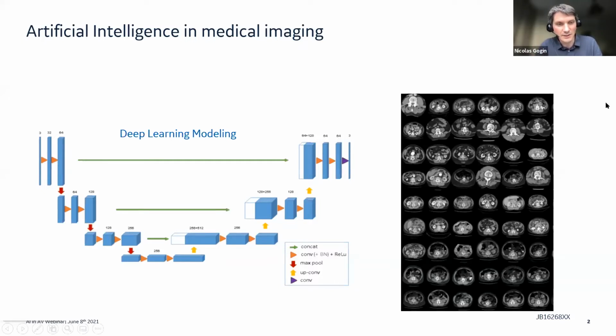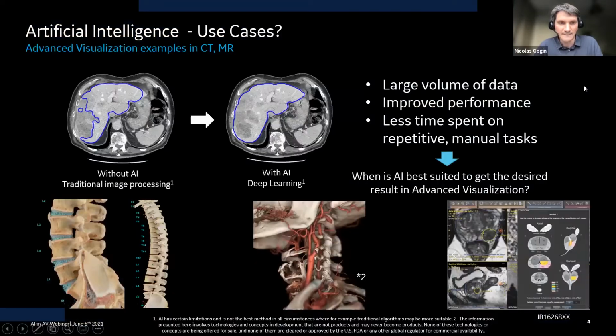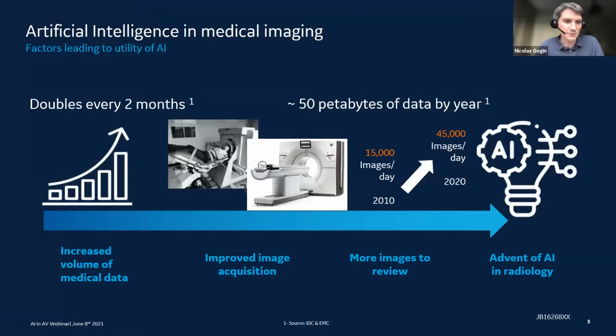So here you see a typical example of a deep learning model that is called UNet, very popular in image segmentation. Next slide. So this comes in a context where the number of medical images is increasing constantly. The acquisition systems are also improving. And interestingly, AI may contribute to this when it is, for example, used to improve the image quality and therefore enable faster acquisition processes, where we think, for instance, of fast MRI protocols or low dose acquisitions.